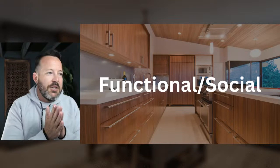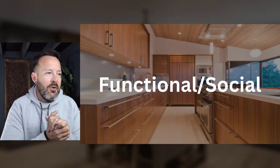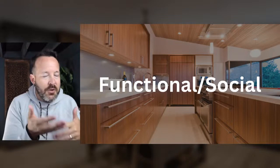So your kitchen needs to be a little bit of both of these things, usually a good mix, depending on how social you want to be. The kitchen should always be functional. There's no way around that. But if you want to have a functional kitchen, it would also help if it's a social kitchen, if you want to have people in and around that home.